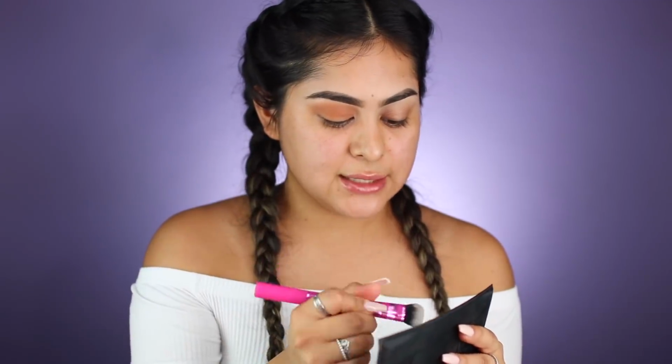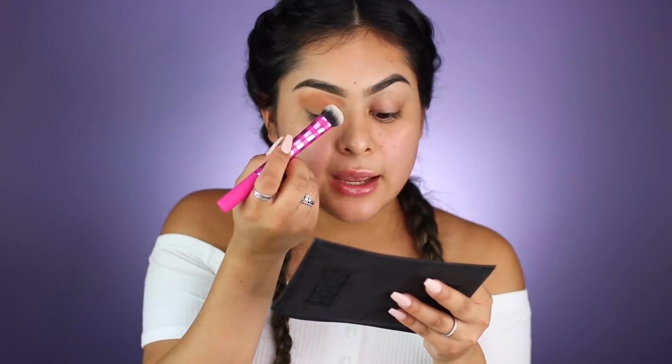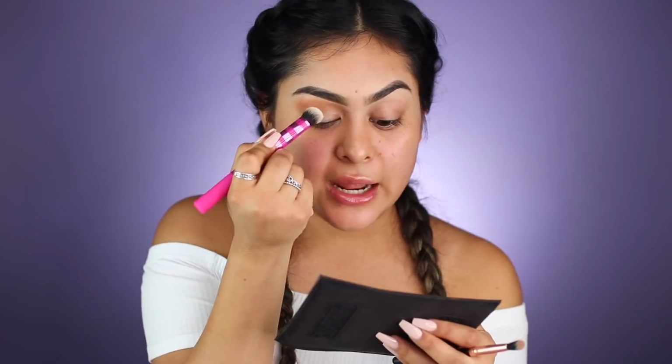I feel like it applies a little bit better, and I'm going to be taking this fluffy brush from Real Techniques, just a very little, just dab it up there, and then what we're going to do is basically just start pressing it on the lid. Okay, now you can add as much as you want. You can leave it just here or add a little bit more.